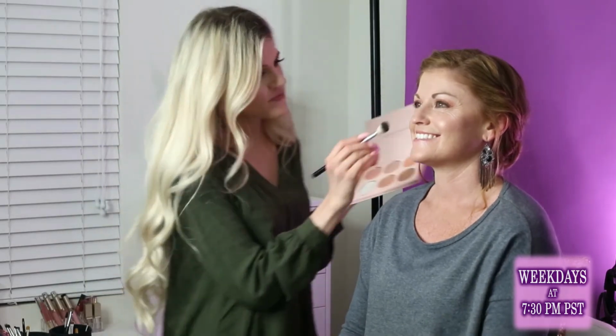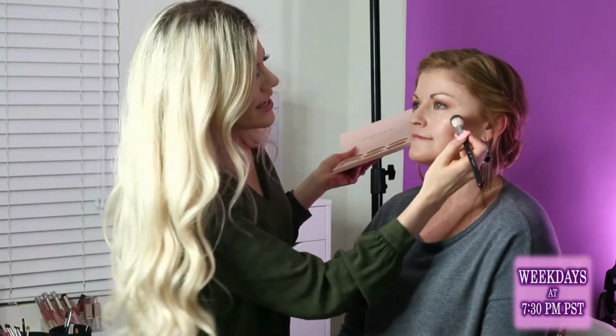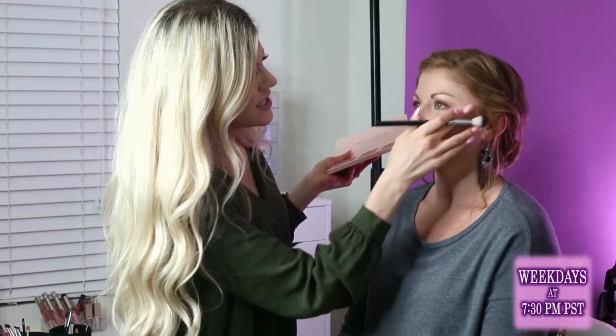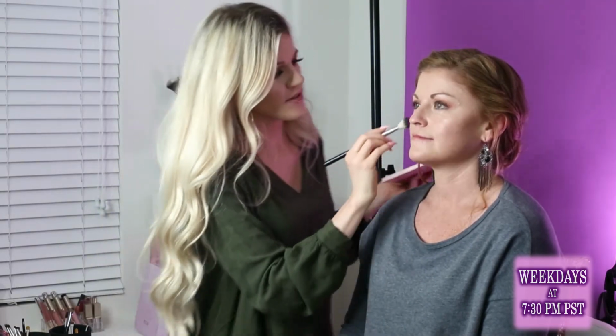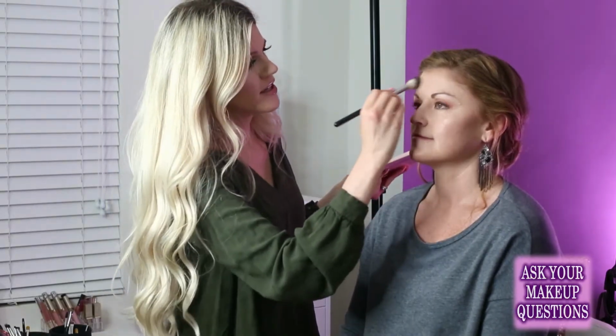Perfect. I'm going to put a little on her nose. Yeah, that looks great. Actually, I'm going to do even a little more. Why not? We're doing it. This has a lot of the same tones as the blush, that rose gold, pinky, bronzy. So it complements it really well. So I just do the top of the cheeks and then I almost blend it into the blush a little bit. Some people do the forehead.